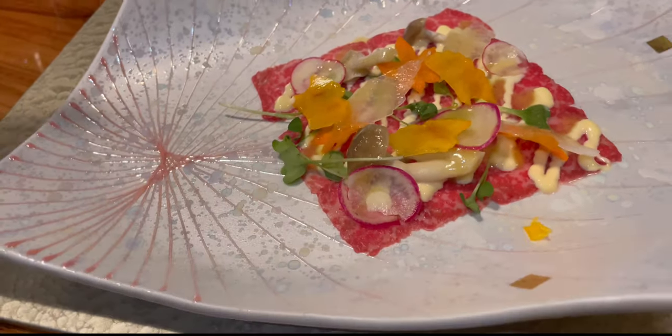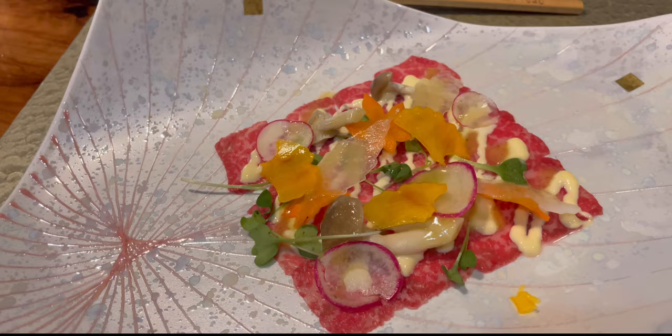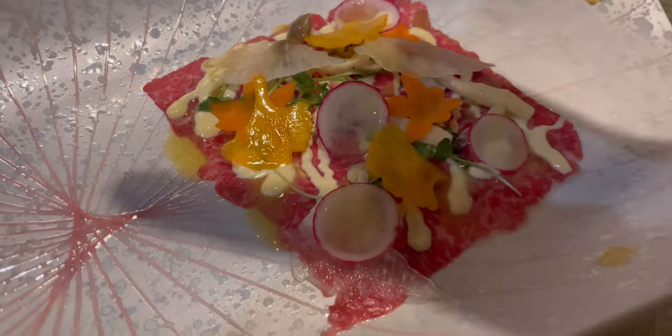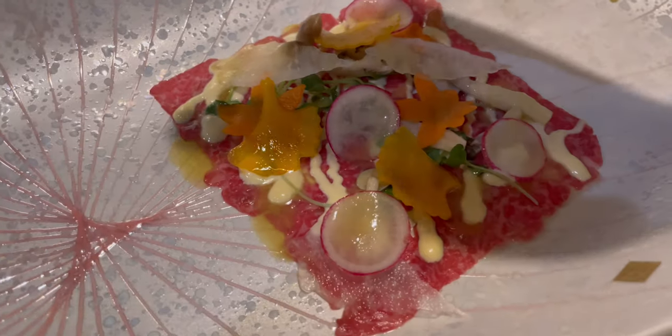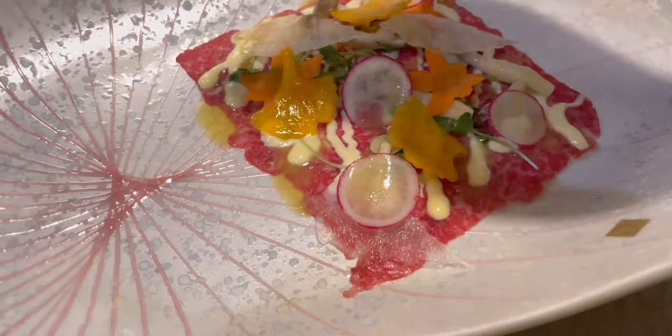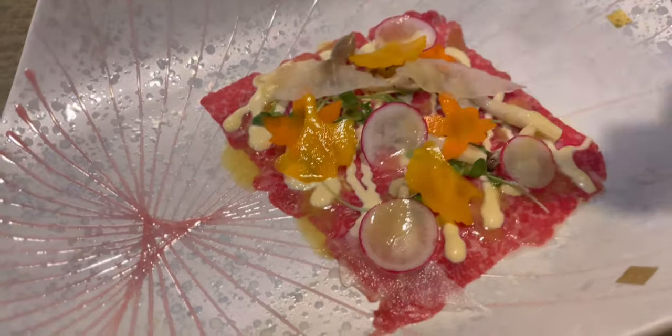Wagyu carpaccio, Japanese mayonnaise, and some vegetable and yuzu sauce. So for $200, you get the entire pack. If you order $150, it's half. And if you order $100, it's a quarter.